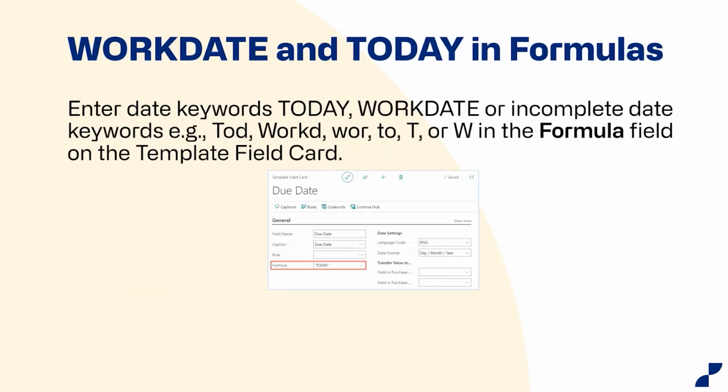Using work date and today formulas, these keywords, you can add them in a template field formula field, like we have illustrated here below. And you can even add shortened keywords like T or W or TOD, as it says here, WR. So you have the possibility to type in these values in many ways.